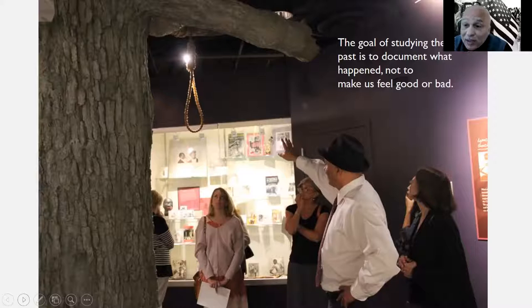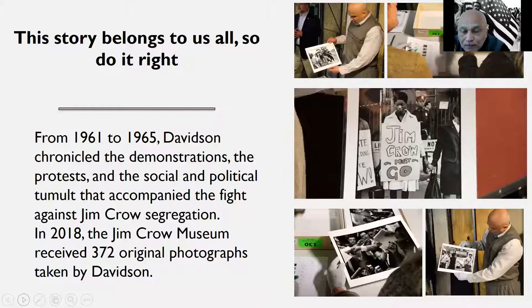But the reason I show you this image is to make the point that's written here, which is when we study the past, it's to document what happened. It's not to make us feel good or bad. And I don't understand why so many of us are resistant to looking at the past for what it was and trying to understand, so what actually happened? Next slide.